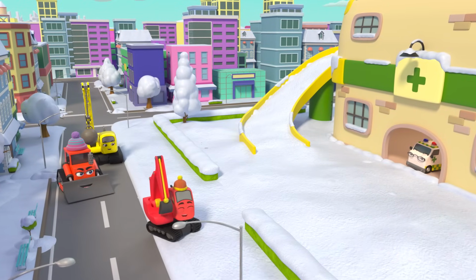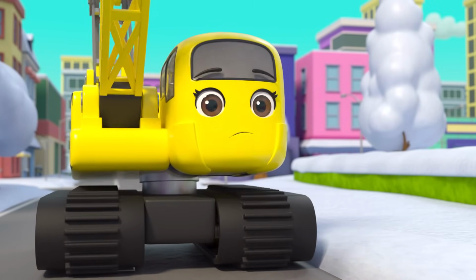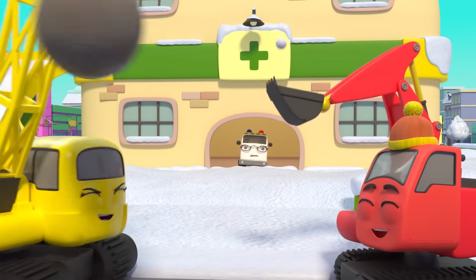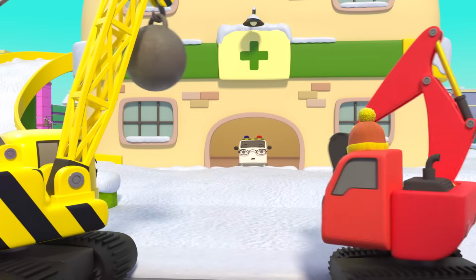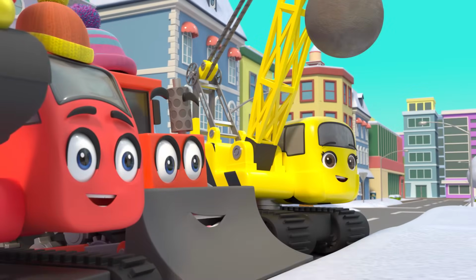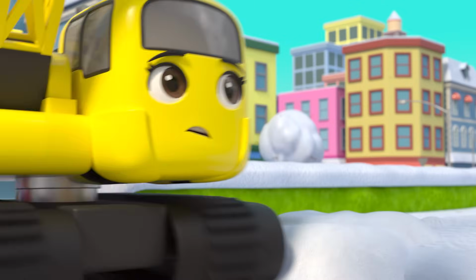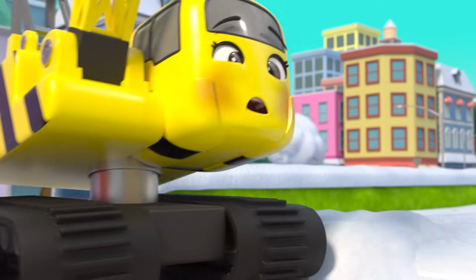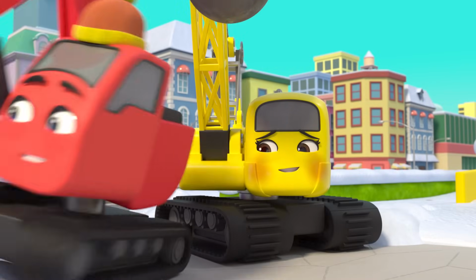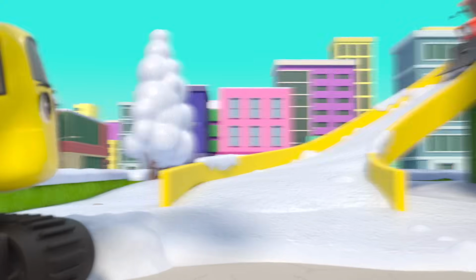Wow! It's very cold today. Dazey is a bit chilly. Everyone is having so much fun. Well, not everyone. Amber is trapped by the snow. Not to worry, the gang are here to save the day. Whoa! That was a big sneeze, Dazey. She's feeling a little bit poorly.